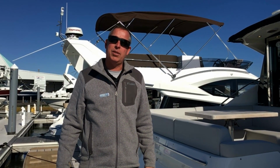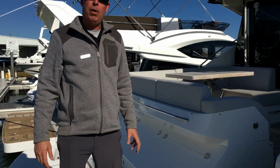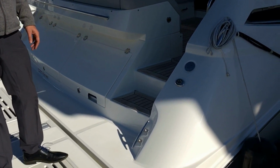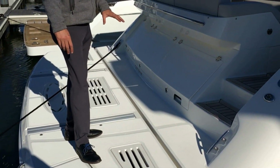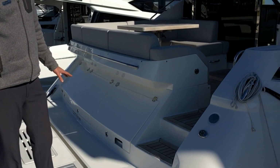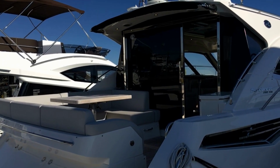The incredible 2017 510 Sundancer. This boat is low hours and is loaded with options. First, we'll start with the hydraulic platform, which is great for a dinghy or jet ski you can put back here. Great storage on the transom for fenders and lines.